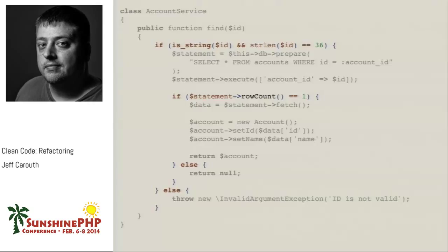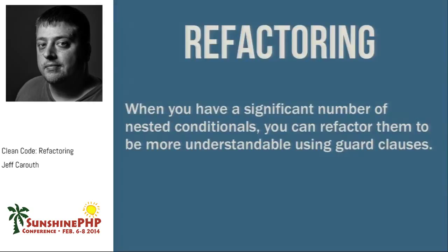So the first bit of refactoring that we're going to undertake is when you have a significant number of nested conditions, or when you have nested conditions that are interrupting the readability of your code, you can refactor them to be more understandable by using guard clauses. Now, if you're not familiar with a guard clause, it's essentially an if statement that tests a condition and then takes some action based on that, usually returning a value or throwing an exception or that sort of thing. It's basically testing a precondition for your code.